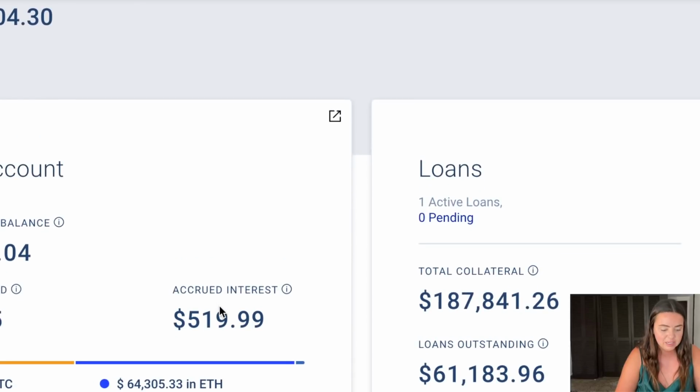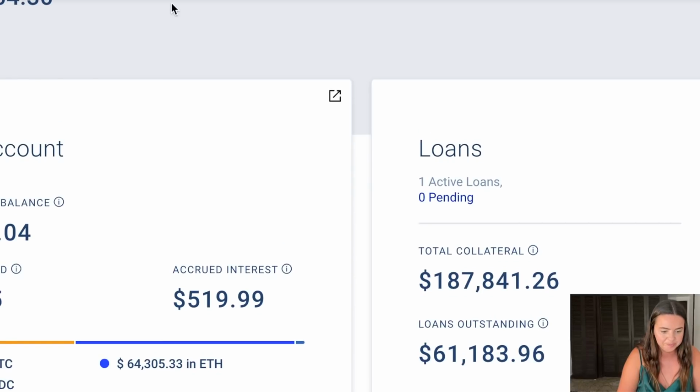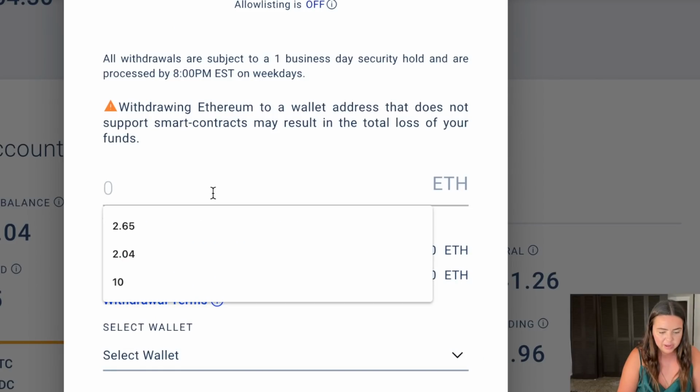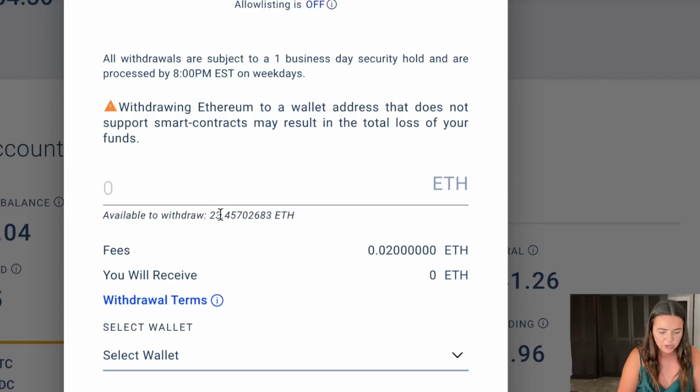I'm going to be removing some of my funds from BlockFi, and I'm putting it on Coinbase Pro because my plan here is to sell off some Ethereum as it's making new all-time highs. So I'm going to go ahead and withdraw some Ethereum. My available balance is 23. So what I'm going to do is keep approximately in the 14 range on here.